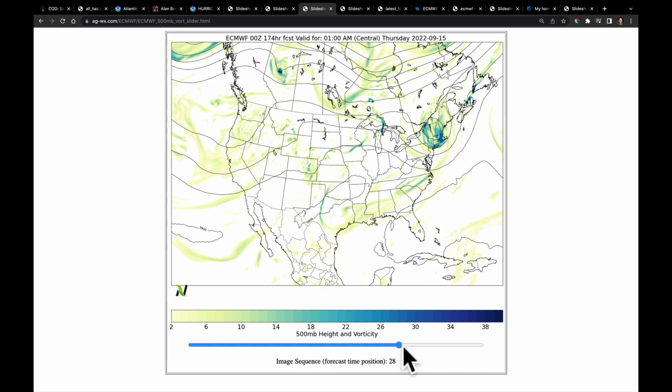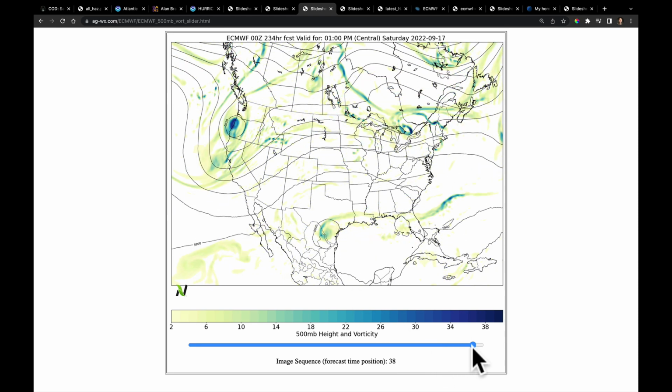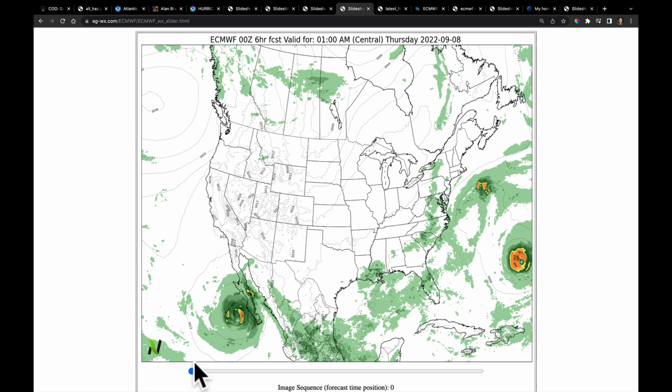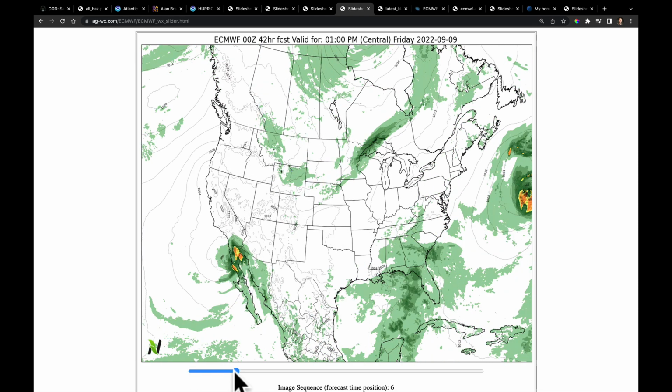I do want to play out to the very end of this animation because of this feature right here on the 16th and 17th. There is a chance of a system rolling into the northwest that could prove to be pretty impactful, possibly initiating storms here initially in the west, getting into Montana, and then pulling across the country as we go from the 17th through the 20th. But as it stands, let's go right to the high-res NAM, high-res European model, and see how this all shakes down.